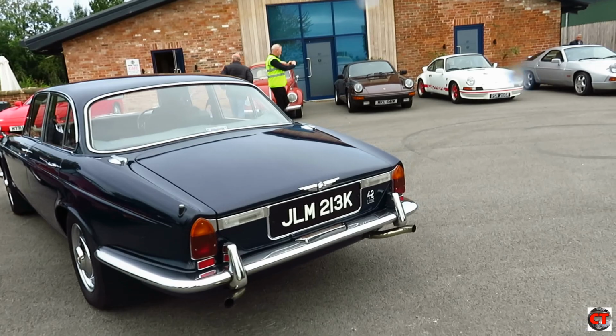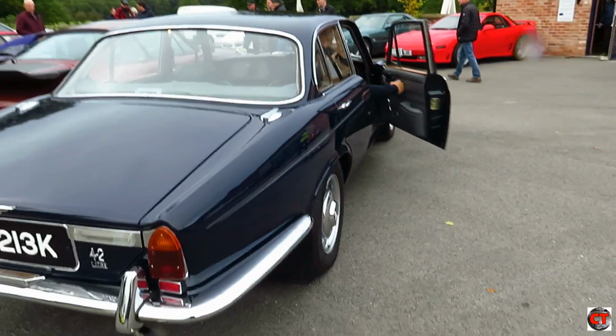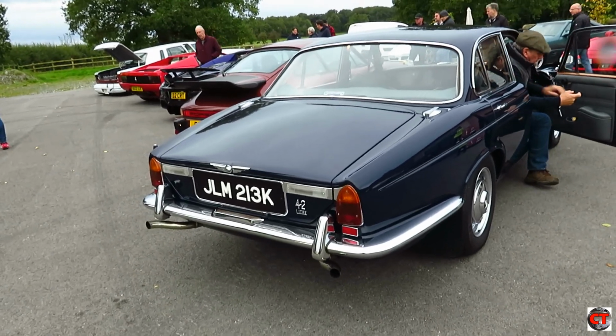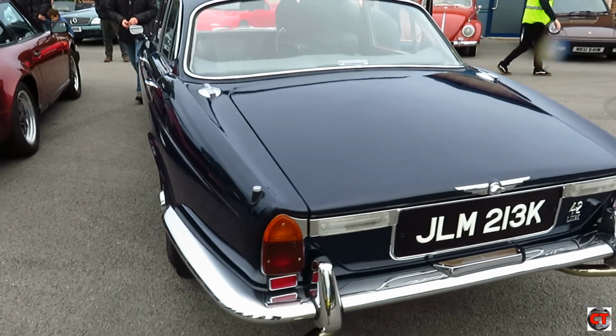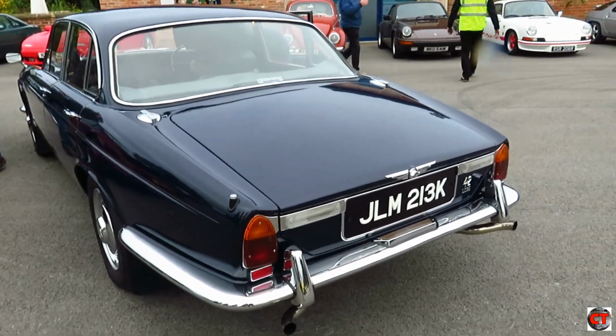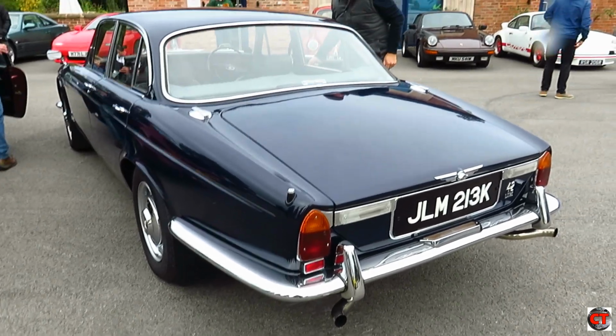Now this one's a Series 1, which is available with the 4.2 litre and the 2.8, both of which were straight 6 engines. The colour really suits it. It's a lovely shape, isn't it?